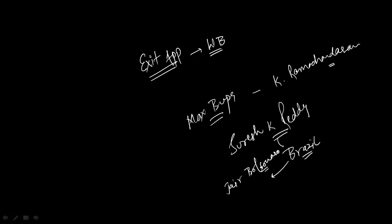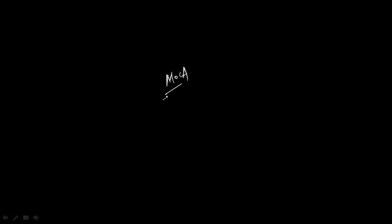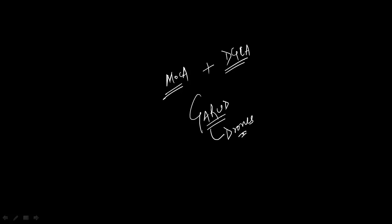Next news is related to MOCA, that is Ministry of Civil Aviation, and DGCA, that is Directorate General of Civil Aviation, launched Garud portal. Garud stands for Government Authorization for Relief Using Drones. Actually, in order to fly a drone, you need a permission. Now, the government authorities are using drones to monitor the situation in this COVID-19 crisis. Therefore, to provide fast-track approval to the government authorities so that they can use drones, this portal has been launched.